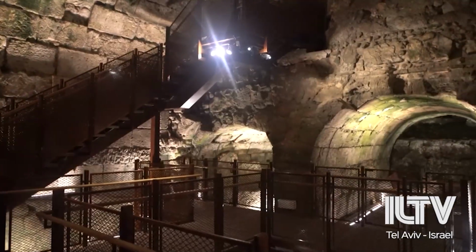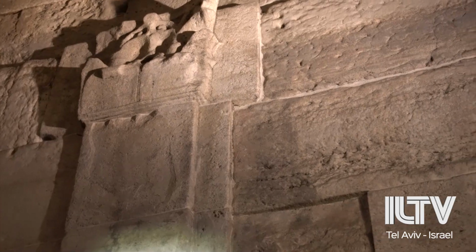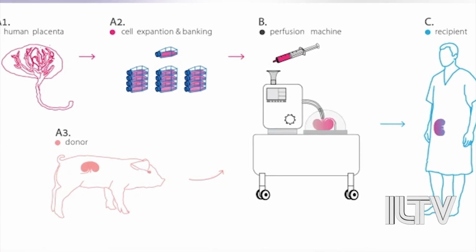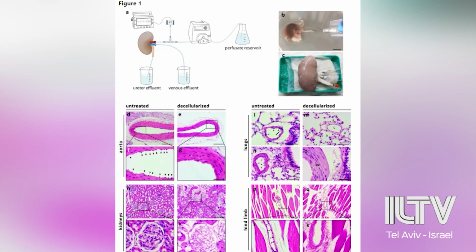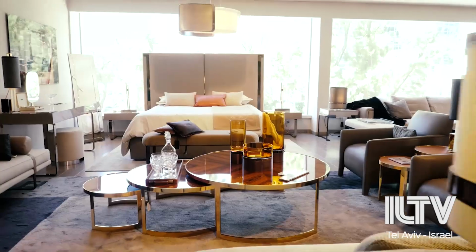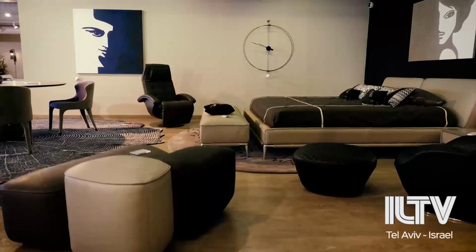So get ready to smile, because coming up, a whole new section of the Western Wall tunnels is finally set to open to the public. Israeli researchers may have found the solution to the globe's organ transplant crisis. And we'll find out what it takes to design the perfect home for the Israeli high class.